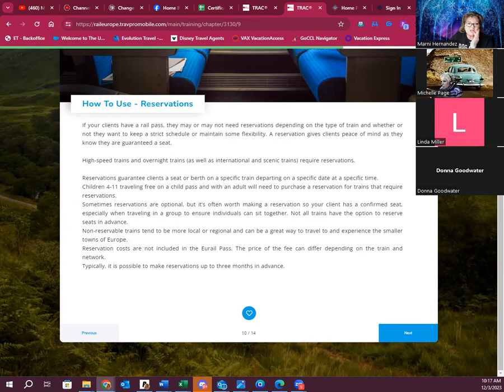Reservations guarantee clients a seat or berth on a specific train departing on a specific date at a specific time. Children 4 to 11 traveling free on a child pass and with an adult will need to purchase a reservation for trains that require reservations. Sometimes reservations are optional, but it's often worth making a reservation so your clients have a confirmed seat, especially when traveling in a group to ensure individuals can sit together.